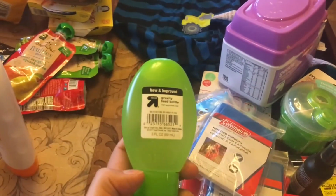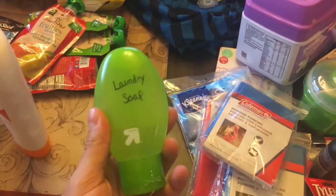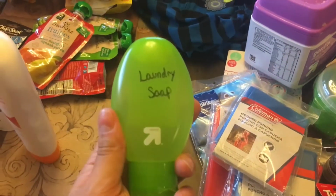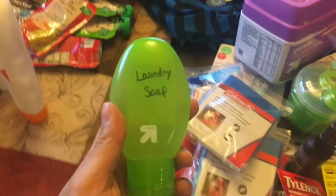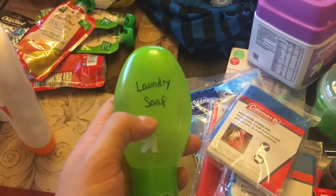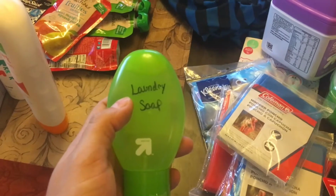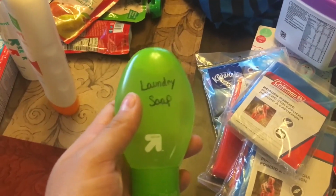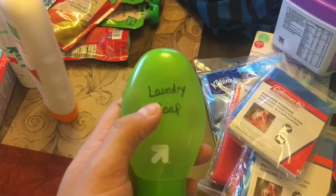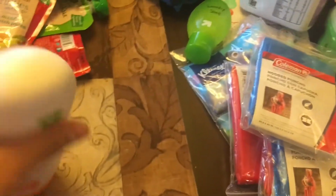This is obviously a travel size container with laundry soap for hand washes in case I get a stain, Jacob gets a stain. I bought another one, which are already packed in Gavin's suitcase, but one has a Sharpie written for his Dreft, his baby-friendly laundry soap, and dish soap to wash his bottles. So those are already marked and filled and packed in his suitcase. But I just thought I would mention that.